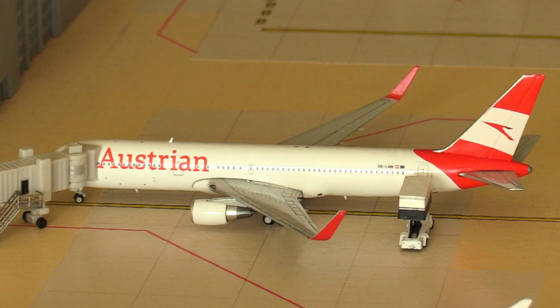And last but not least, for the terminal, here we have this Austrian Boeing 767-300. This aircraft is going to be heading out to Vienna in Austria. Austrian have announced that they will be adding the 787-9 into their fleet to replace their 767s and 777s. So in the future, it's likely that we will see the 787 here at Washington Dulles instead of this 767.